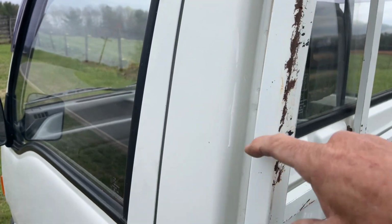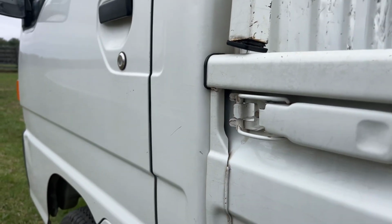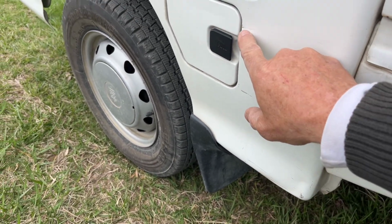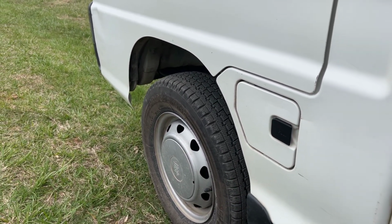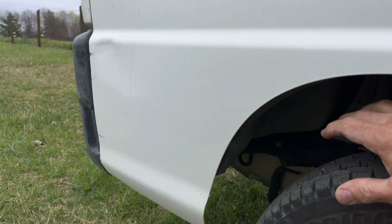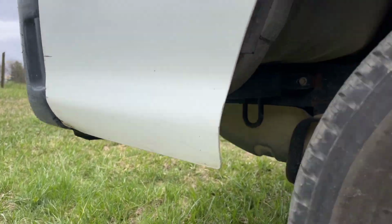Okay, now we're going to come up. And I remember this chalky paint. Yeah, it comes right off. So now coming down the doorpost, we have a little ding there. Little crease there. This is the gas door. It uses the ignition key. We have a dent there. Scratch, scratch, scratch. A little impression at that front leading corner.